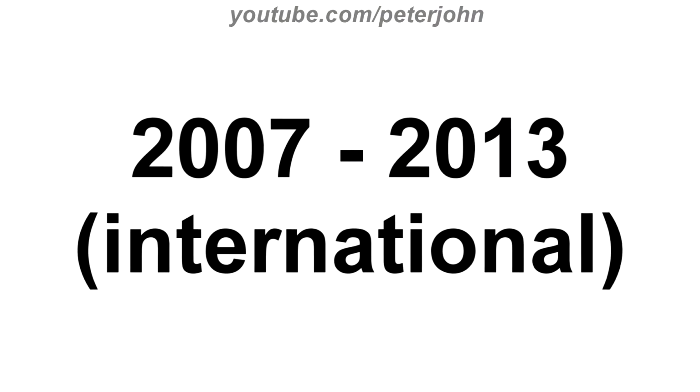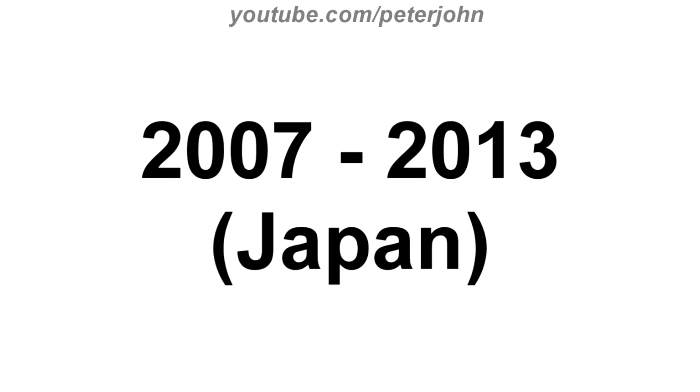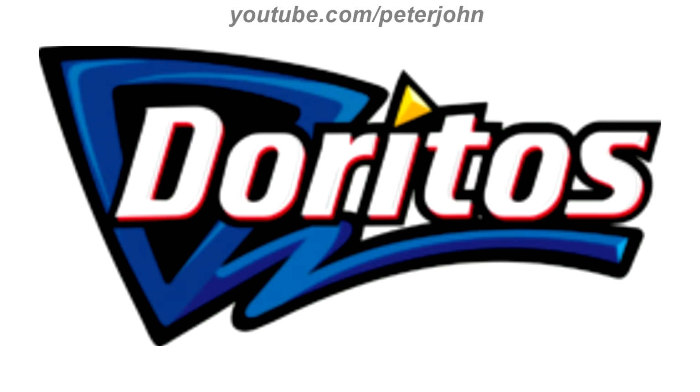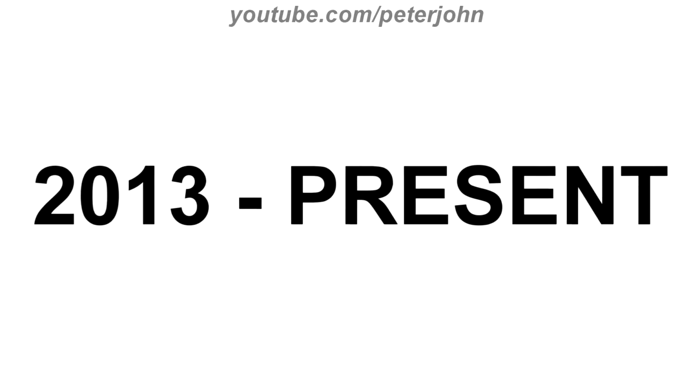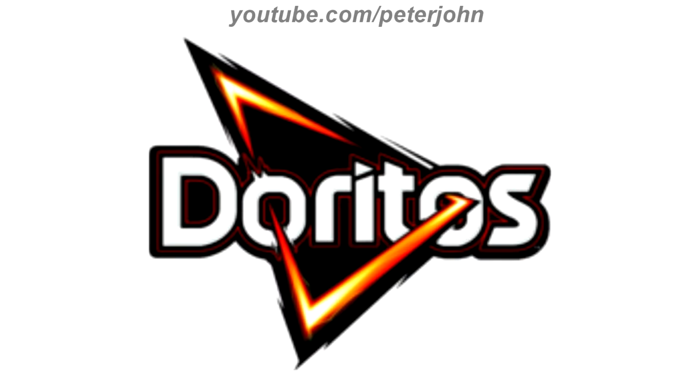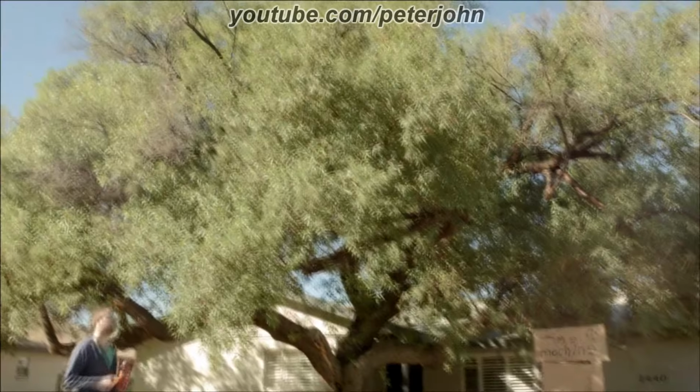2007 to 2013 internationally and 2007 to 2017 in Japan, there is a blue shape, and on it, there is the word Doritos in white text on a black and red outline, but the dot is a yellow triangle. 2013 to the present and 2017 to the present in Japan, there is the word Doritos in white text on a dark red outline, and passing through the letters O, there is a triangle. Here is a commercial.